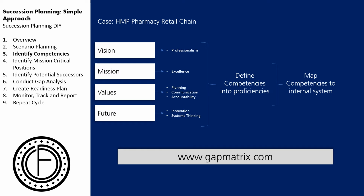Now, that's not the essence of this training. Then once you have all these competencies defined, you need to now map them to your grading system to say, okay, for someone who is at so grade level, when it comes to planning, this is the level of proficiency expected of you when it comes to planning.